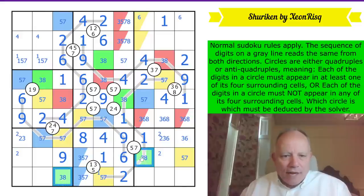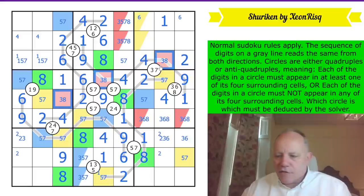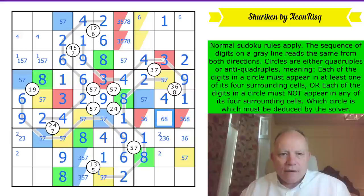Now, 3 or 8 there, 3 or 8 there. One of those is green 3 or 8. It is this baby, and all the greens are 8s. And all the, well, the reds that I've identified are 3s. That can't be 8, that can't be 3. Let's get rid of red and green colouring now, because it's done its job.